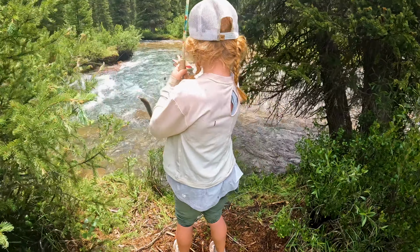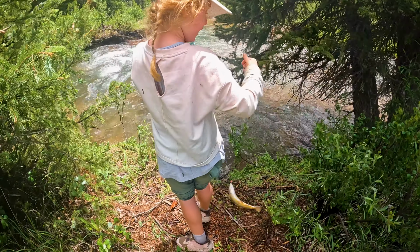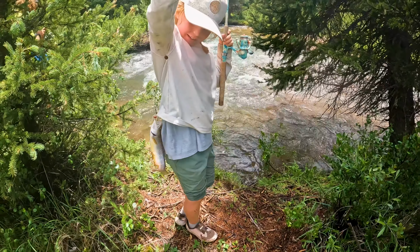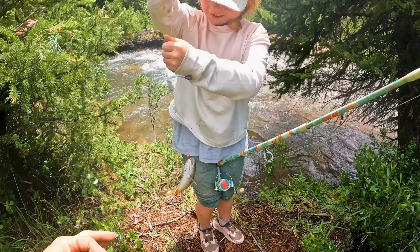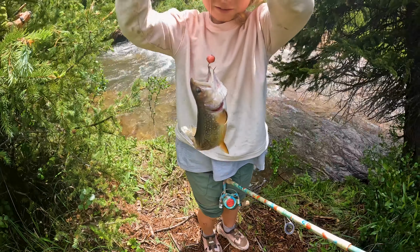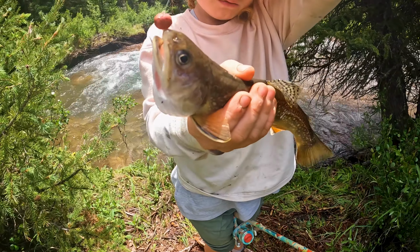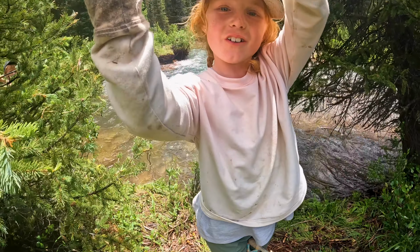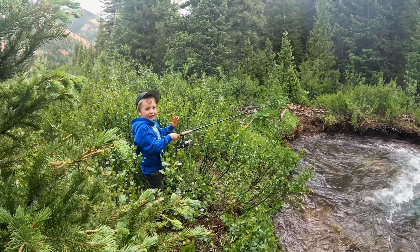Let's see it, Kinley. Watch the edge. Let's see, babe. Good job. Let's look at it. Hold it up. Beautiful. Whoa, look at the color. Look at the orange on it. You can feel what? Like something vibrating. Really?